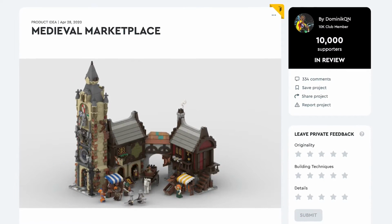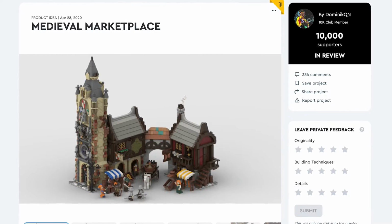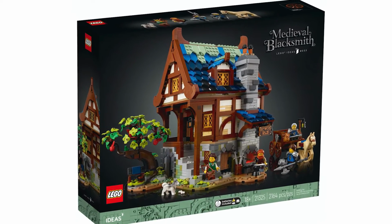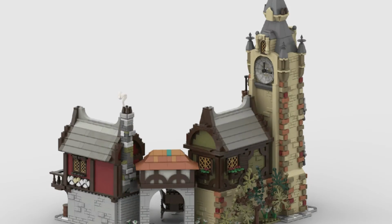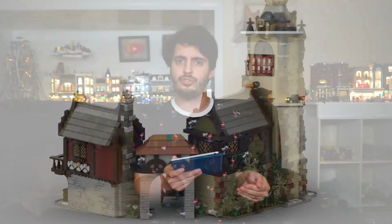Number 22, Medieval Marketplace by Dominic QN. I think this hits too close to the medieval blacksmith to be made, and I don't see them redesigning this set in the style of the blacksmith to kind of match. I think that'd be really disingenuous to Dominic QN to tweak his design to match someone else's so it's made. So I'm going to say no for this one.